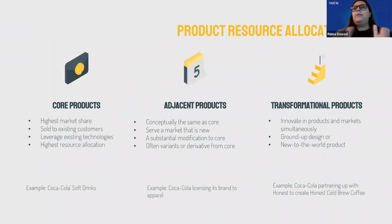So what does a product portfolio entail? Usually there's 3 types of products that a company can have: a core product, adjacent product, and transformational product. So the core products are the products with the highest market share value, which is sold to your existing customers. Basically, it's your bread and butter. Okay, and the highest resource allocation is usually given to that. So for example, for Coca-Cola, that would be the actual Coke drink.